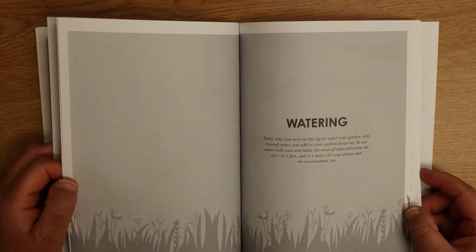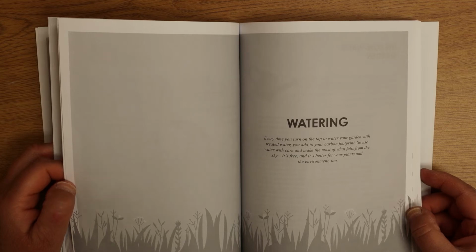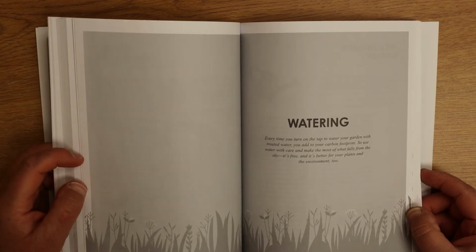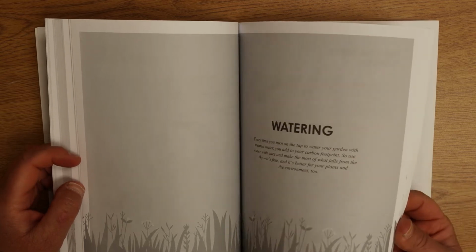Watering. Every time you turn on the tap to water your garden with treated water, you add to your carbon footprint. So use water with care and make the most of what falls from the sky. It's free and it's better for your plants and the environment too. That perfectly sums up her chapter on watering.